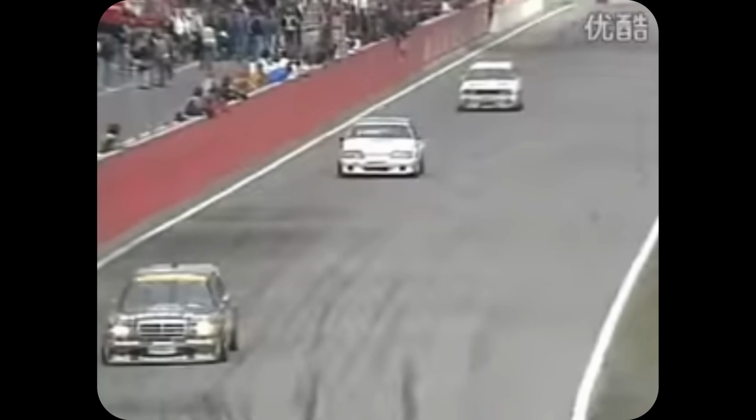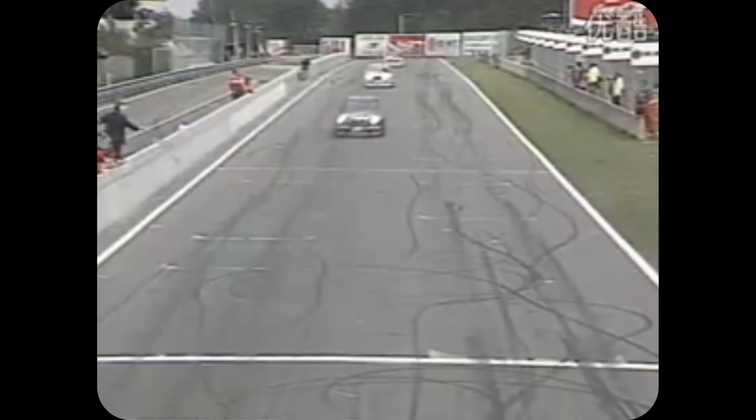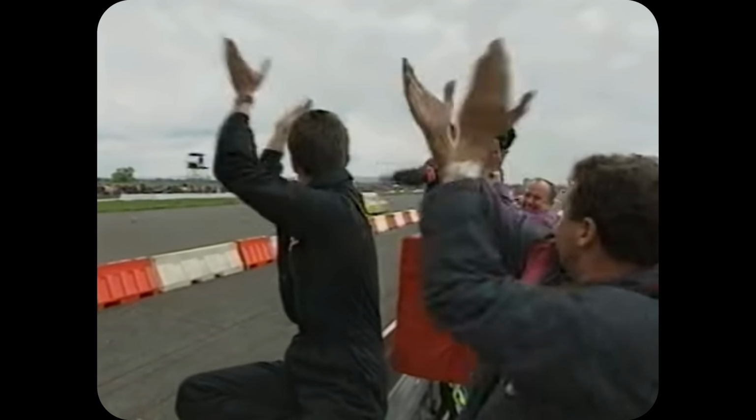Things started well. Kurt Thiim had moved to Zakspeed to race one of their 190E Evo IIs, and he managed to win round 1 at Zolder. Roland Asch, his teammate at Zakspeed in their other 190E Evo II, managed to win round 2 at the Nürburgring as well. 2 wins in a row for Zakspeed. Round 3 at Wunstorf saw AMG's Evo II take victory in the hands of Keke Rosberg.